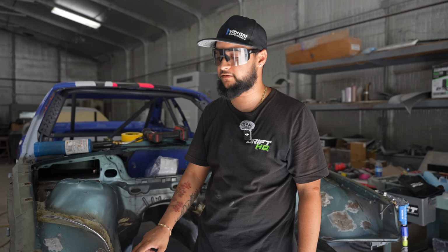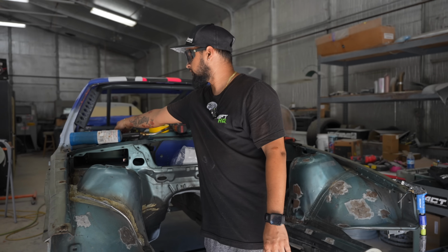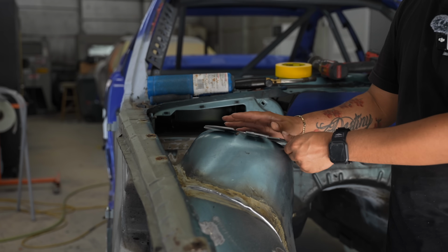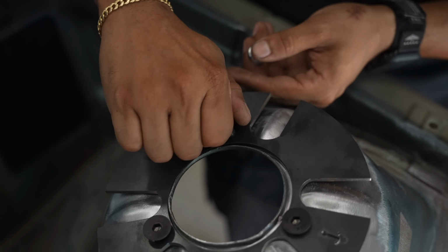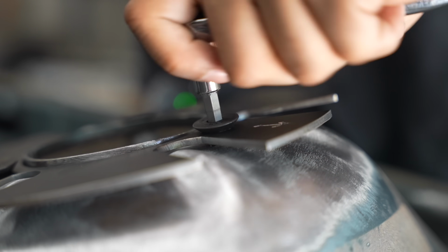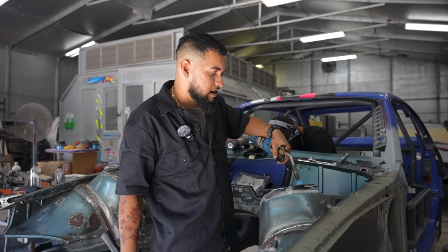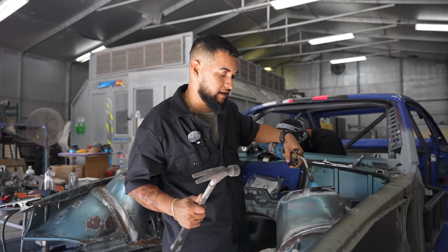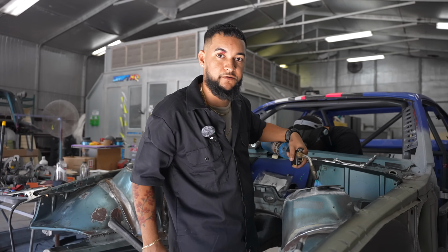Now that we have it clean, we're gonna be stitch welding this area, plus stitching and welding this plate that goes over here for reinforcement. Right now, what I'm doing is heating up the plate. So once I hit it, it will be molding. I will be molding it into the shock tower.